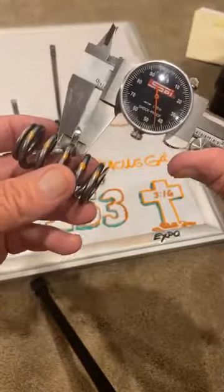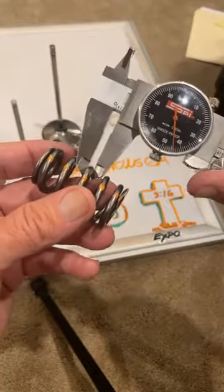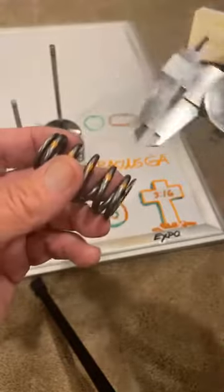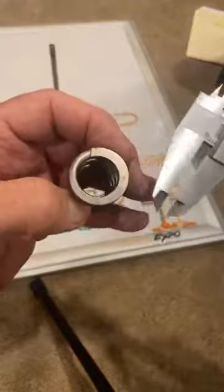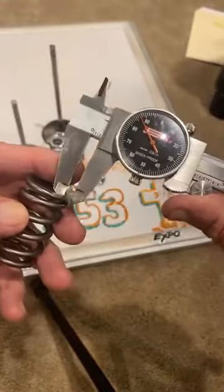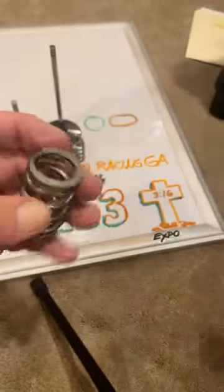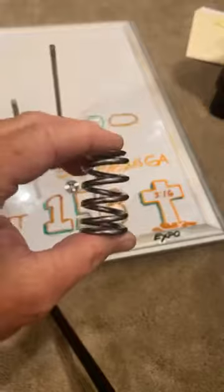It's only, what's that say? 1.140, 145. But if you look at it on the end of the spring, you can see it's a giant wire, and it's about 40 thou, 50 thou out around. So it will stack up really tight. This is a Screaming Eagle spring. It's made out of ovate wire.